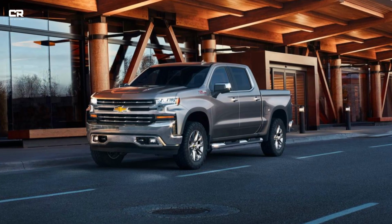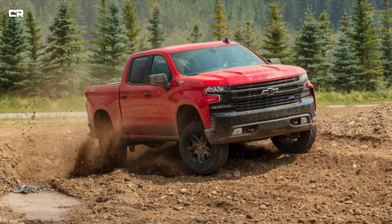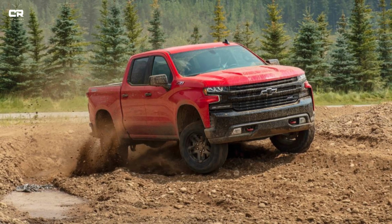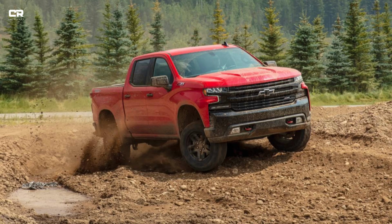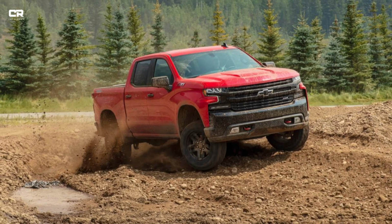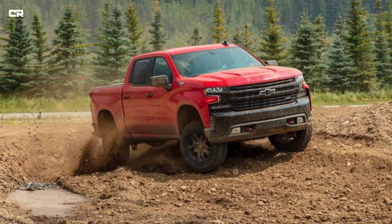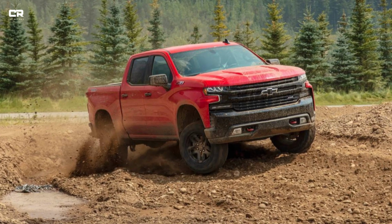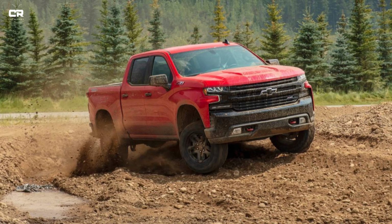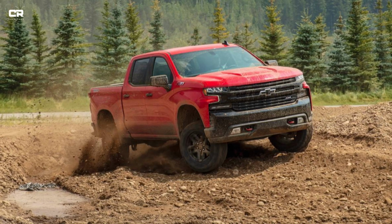One of the biggest complaints about this model was its erratic throttle response and jerky acceleration. Drivers reported that the Silverado would unexpectedly lurch forward, especially from a stop. In some cases, the truck would hesitate for several seconds before suddenly accelerating, making it difficult to control in traffic or while towing. The root cause of the problem was a combination of faulty throttle programming and a sluggish transmission, leading to inconsistent and frustrating performance.